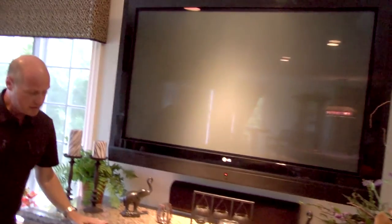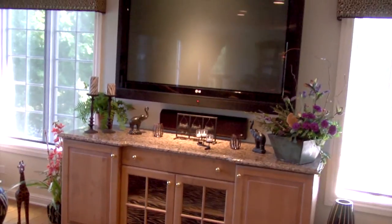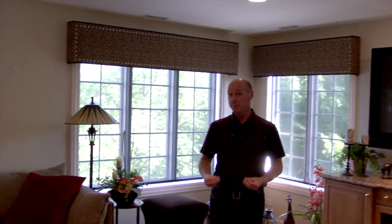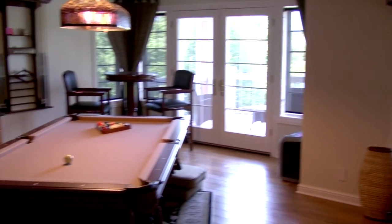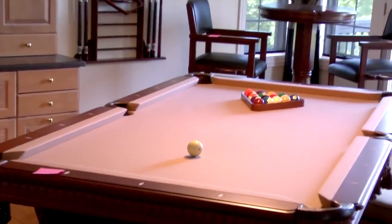We have another big television here. We put granite on this cabinet just to dress it up a little bit more. In this space, really cool, rather than going into the basement, we did a pool table up here instead of going downstairs. And I think it worked out quite well.